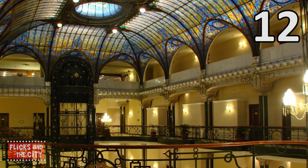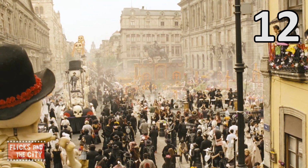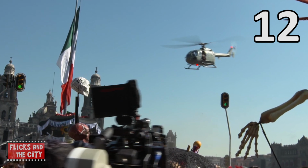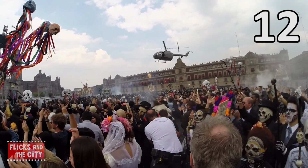Filming took place in 3 locations in Mexico City: the Grand Hotel, the Plaza Tulsa, and the city's main square, the Zocalo, where Red Bull aerobatic pilot Chuck Aaron performed a helicopter stunt flying only 30 feet above the movie's extras.